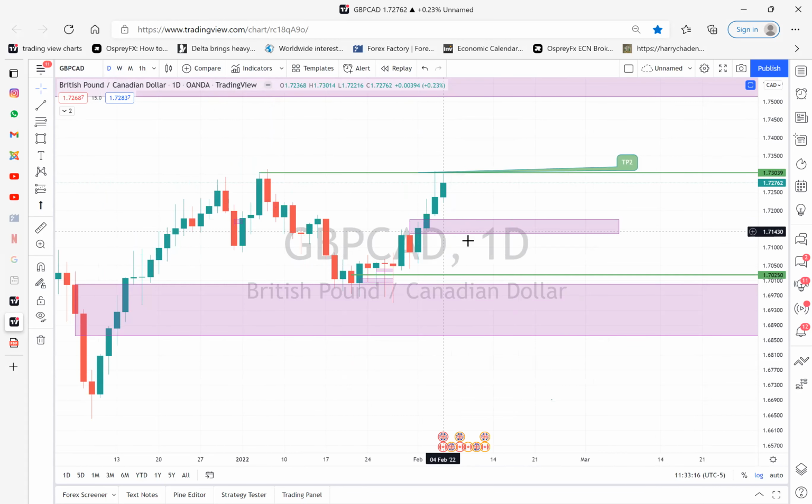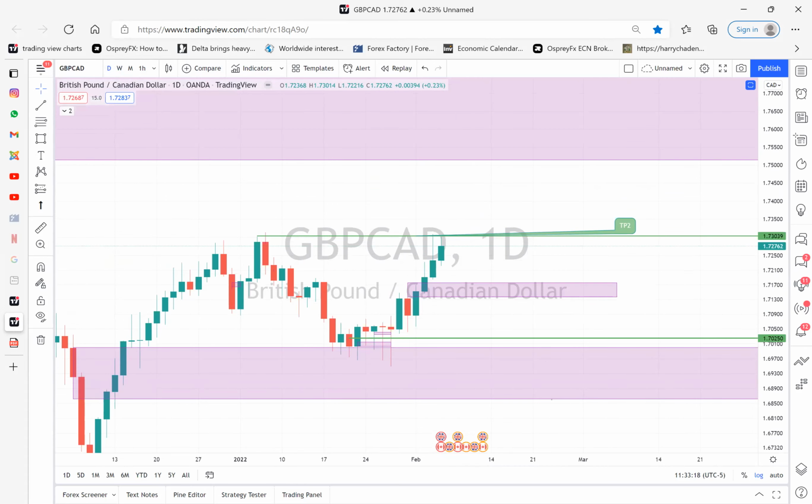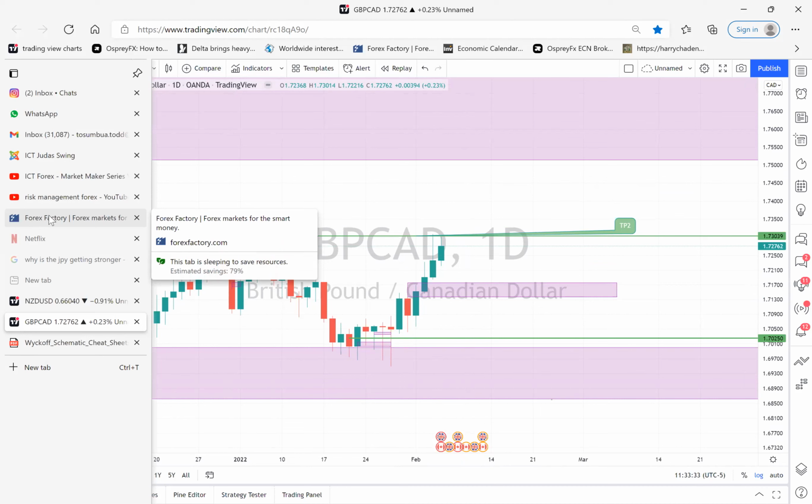That's before I've actually tried to frame this order block and take it to this next level, right? That's before I put my buy trade in to take this to the next level. Why is the British pound going up? Interest rate.